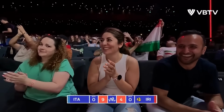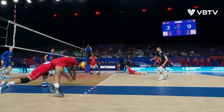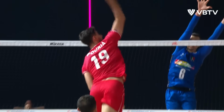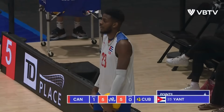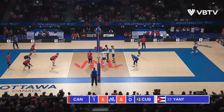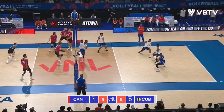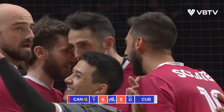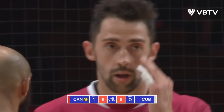Great dynamic dig, ball rattled around, got a great swing. That's one of those momentum shifters. This could be worth 2 points, not one. Got the fan base involved. And then back row attack from Mar. Negates the serve of Yant.